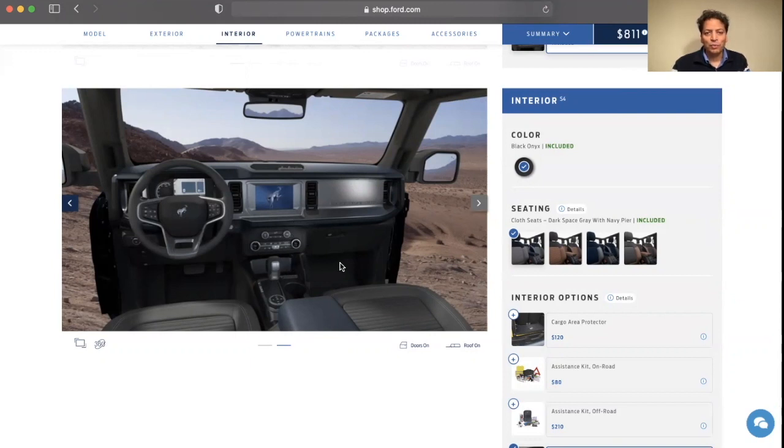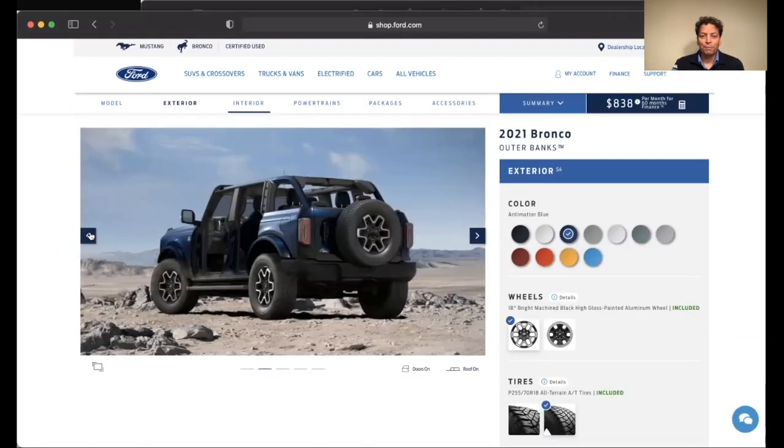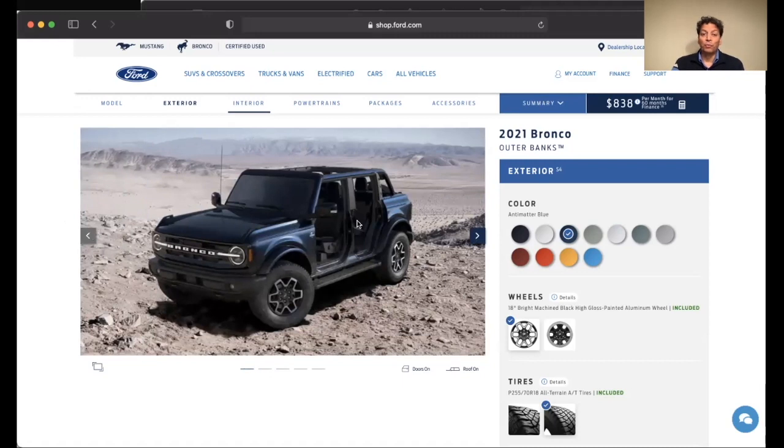Bigger screen as well. So this one does seem like it has the 8-inch screen. So it's going to actually take up the entire space here. It's a 12-inch screen, not an 8-inch screen. But it's a really cool build.